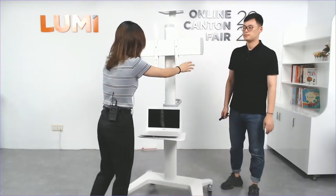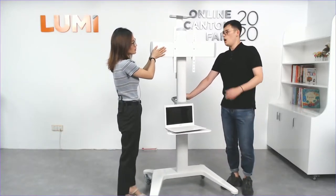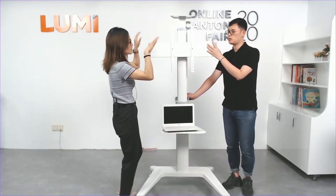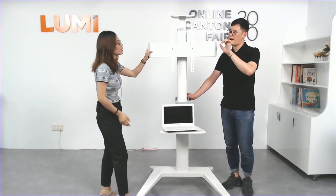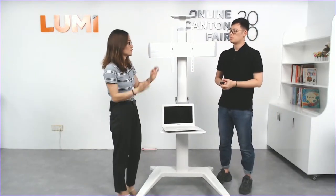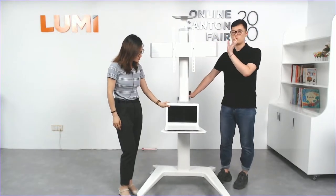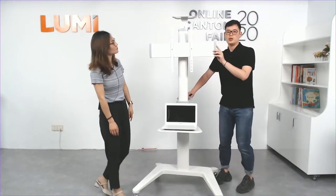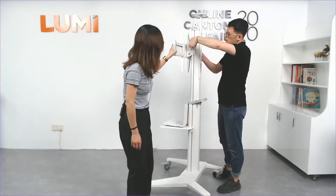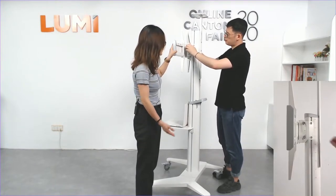Mm-hmm. And only the height can be adjusted for the TV mount? I think you mean the tilt function? Yeah, sometimes we need to tilt the angle. A different angle to watch the TV when people sit or when they stand. Yes, and this cart comes with the tilt function. Here, with the knob. It's the same, we just loosen it.